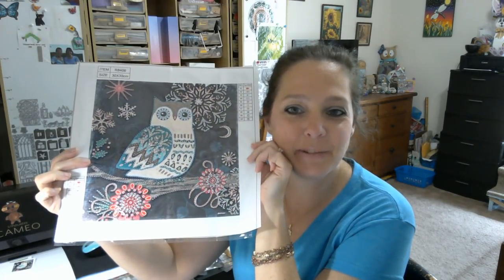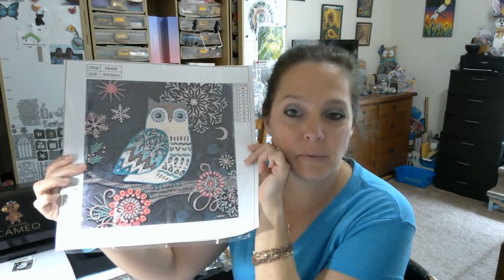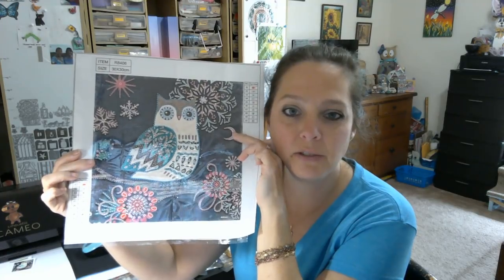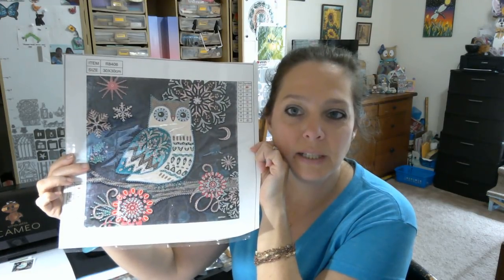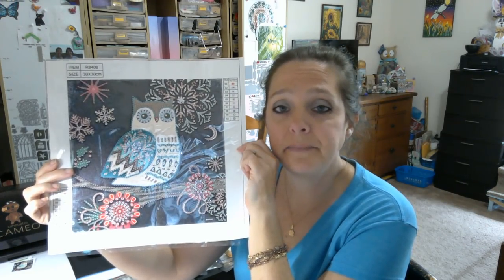I like it. It reminds me of a sweater on her wing. It looks like a really fuzzy, warm sweater. And then you've got the snowflakes in the background with the little tiny moon. A couple of fireworks, maybe. I don't know. I just liked it, so I got it. So it is a special drill, 30 by 30, and there are 10 stones. And they are packaged in their own little bag, which we know is my favorite.